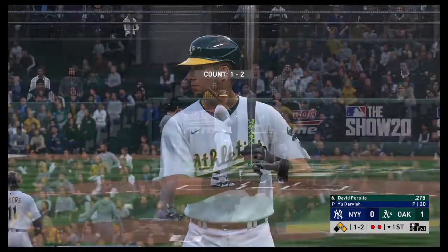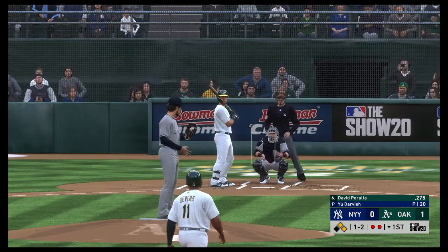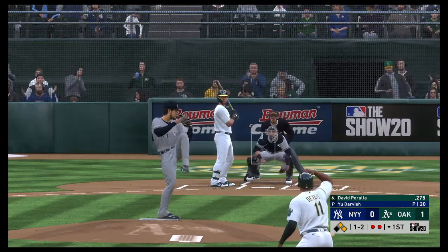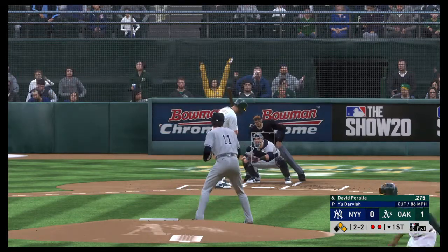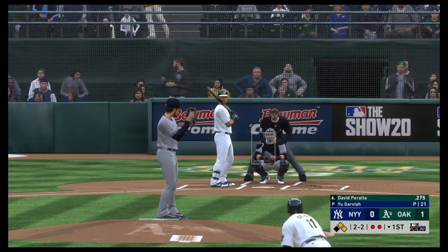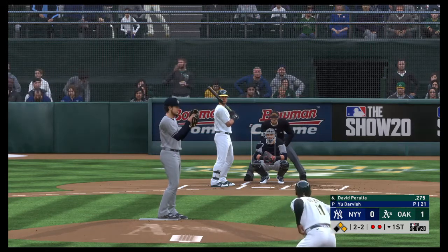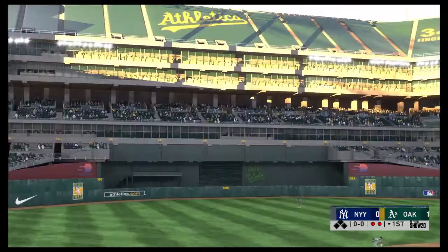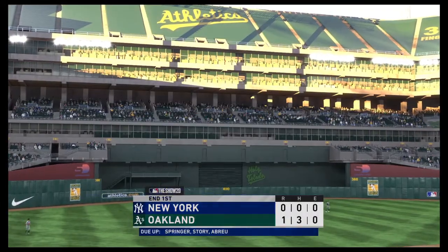Batting fifth, the right fielder, Javier Peralta. To 2 balls and 2 strikes now. Now a fastball swung on and missed, and that is out number 3.